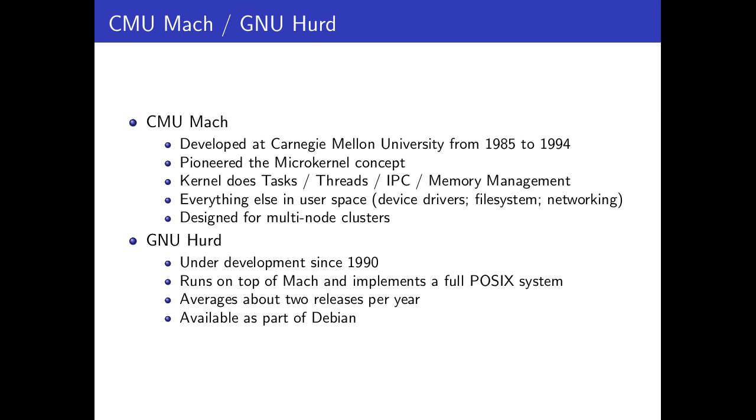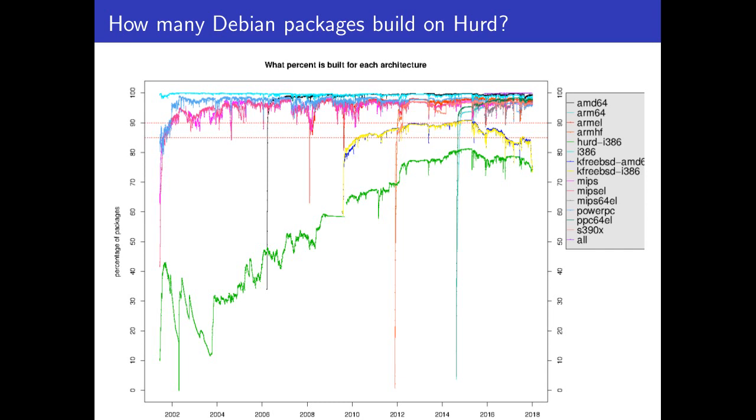Linux ultimately raced ahead, for reasons I won't even speculate about. I think there are some technical reasons and some non-technical reasons, but bottom line is Linux became the dominant open source operating system. But the Free Software Foundation's concept back around 1990 was that we're going to build it on top of Mach. And it's still around. It averages about 2 releases per year, and it's available as part of the Debian archive. So how viable is it as an operating system?